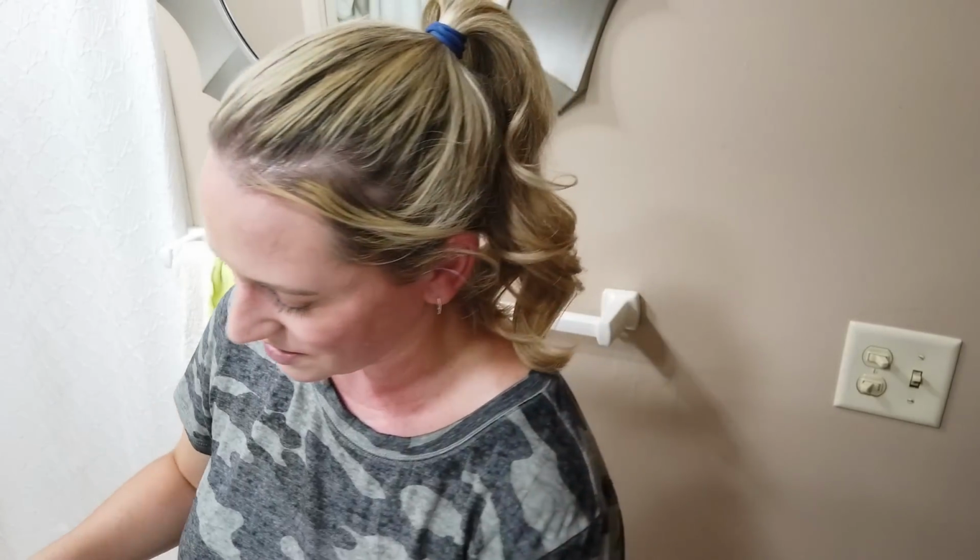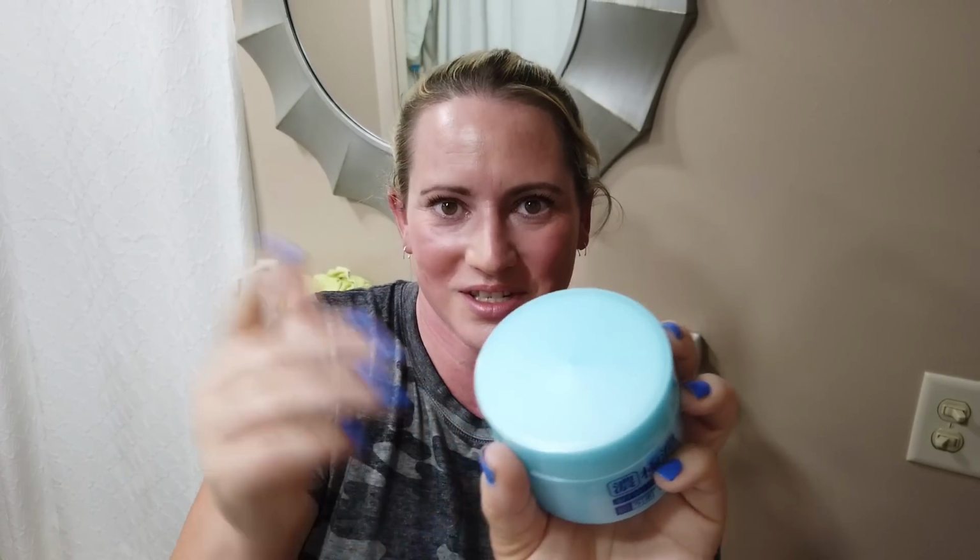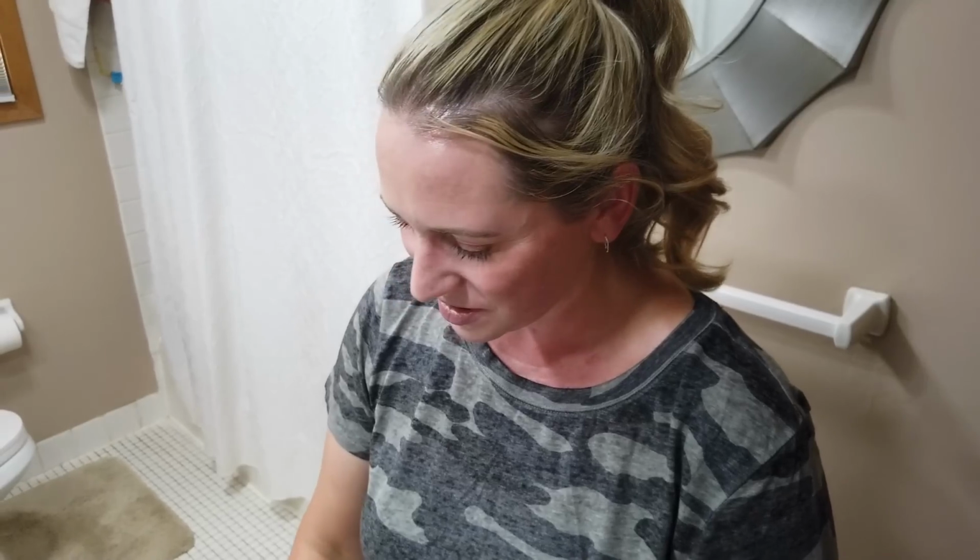Another thing, this sunscreen is actually a pretty good sunscreen, but to package a sunscreen in a jar, I just find it strange. Sunscreen in a jar, the second you open it, it's exposed. I hate jars in general, but especially for sunscreen. But it's a good sunscreen, so there you go.